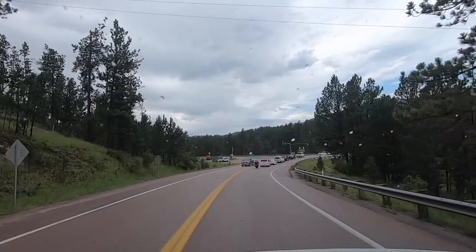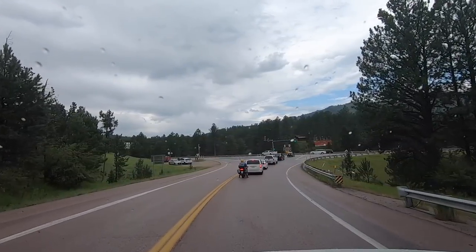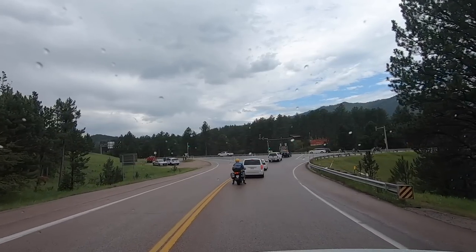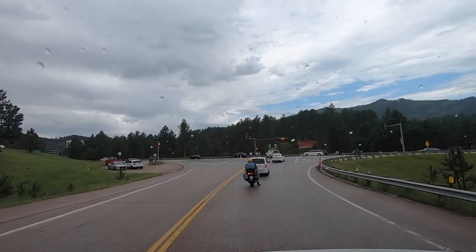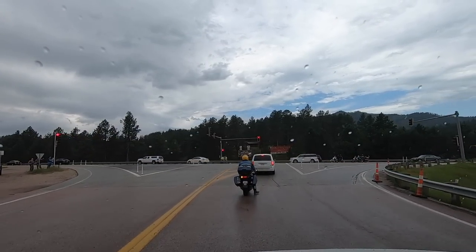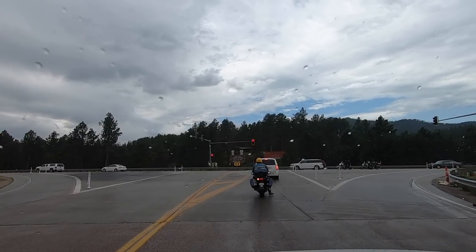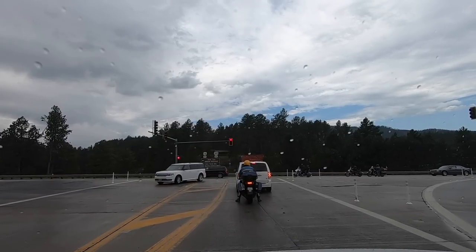Okay, this should be, I think, 16. Hope so. We'll find out here. Yeah, got some cops there on the left. Something must have happened here. Oh, they're working on the traffic light. That's what they're doing. And here comes a sprinkle, and look at that blue sky straight ahead.